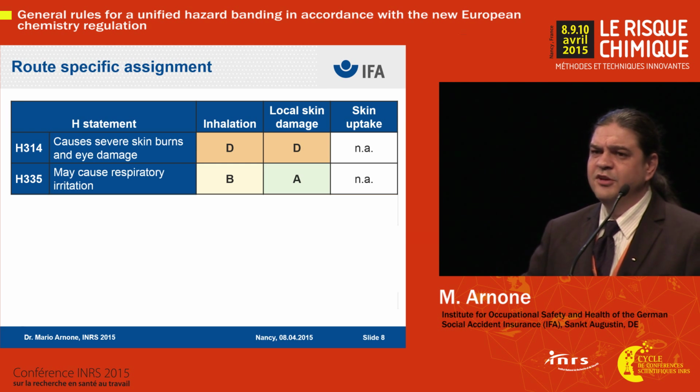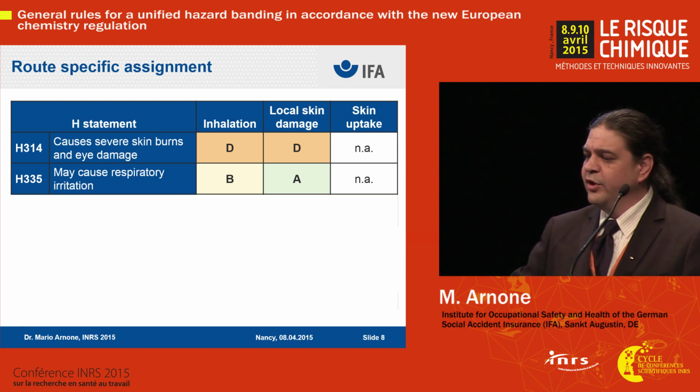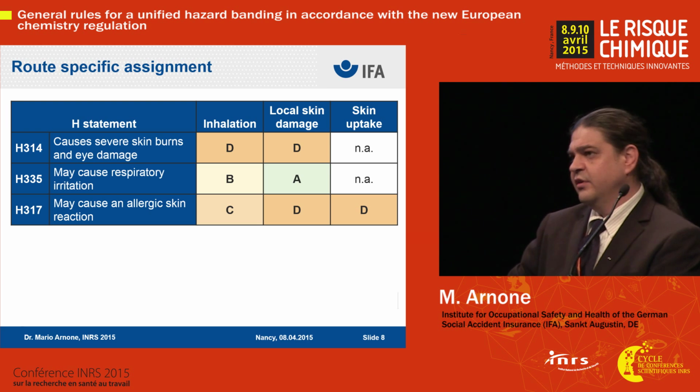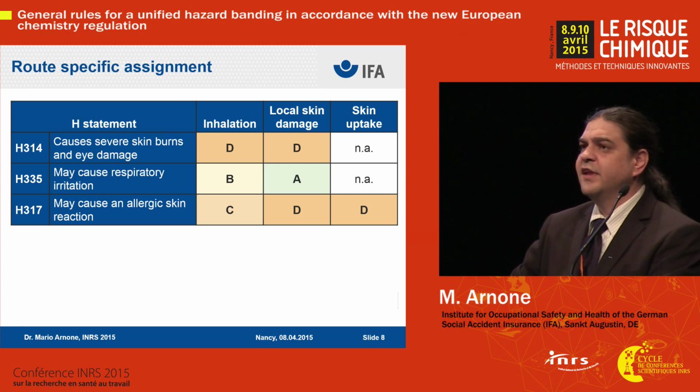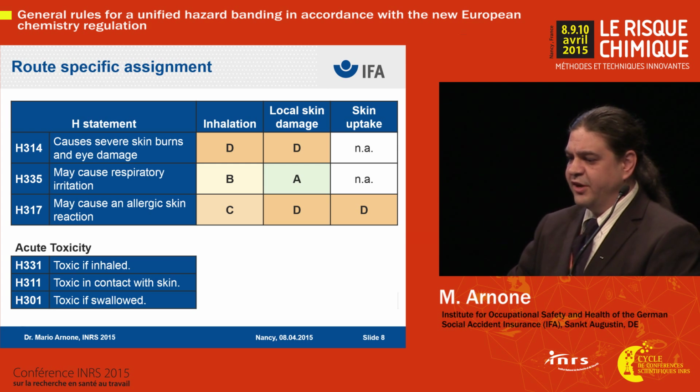For the local skin damage, since skin is not as sensitive as the nose or mouth, the mucosa, we only assigned it to hazard band A, low hazard in the case of skin contact. The allergic skin reaction is assigned to very high hazard in the case of local skin damage and also skin absorption, but since allergic reactions can also occur while inhaling such substances, the inhalative route is also concerned, with a high hazard.